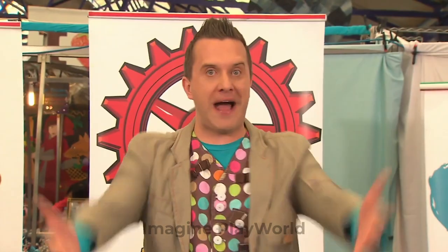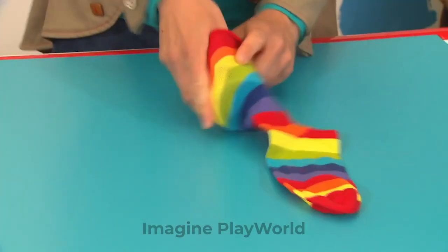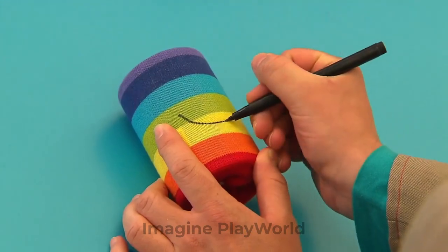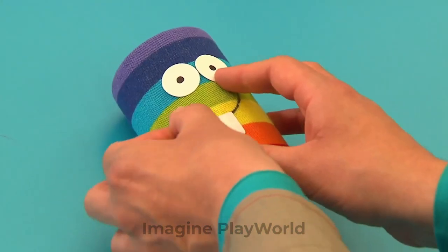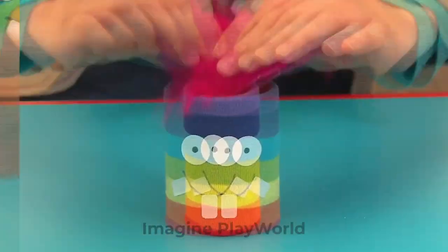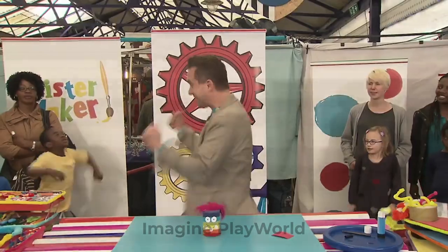Here's a reminder of how to do it. Let's go back to the beginning and take another look. Pull an old sock over an empty pot like this. Draw on a mouth. Add dots to stickers for eyes and stick them on. Add sticker teeth. And glue fun fur inside the back of the pot for hair. Your sock pen pot is finished.